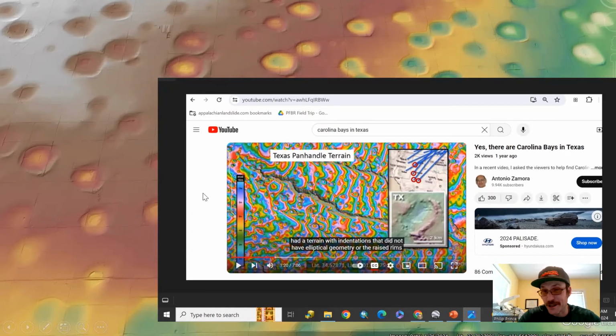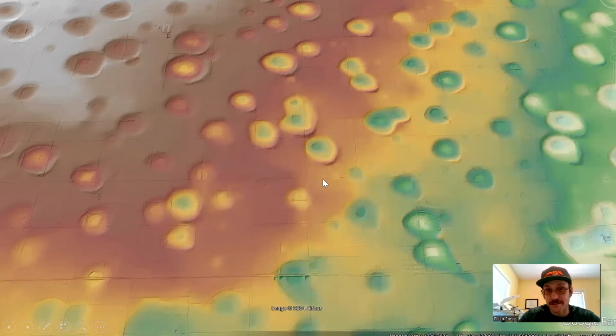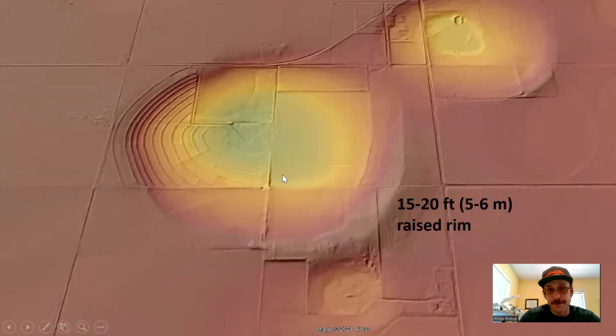It's a very colorful image, but it's in fact so colorful with the elevation classified like that, you can't actually see what the landscape looks like. And if you look at the captioning down here, indentations, they don't have elliptical geometry like most Carolina bays. I'd agree with that. They don't have raised rims. I would very much disagree with that, because you can look at them in this image zoomed out and see that there certainly is a raised rim, typically on the southeastern side of the playa lake. This one shows up very nicely.